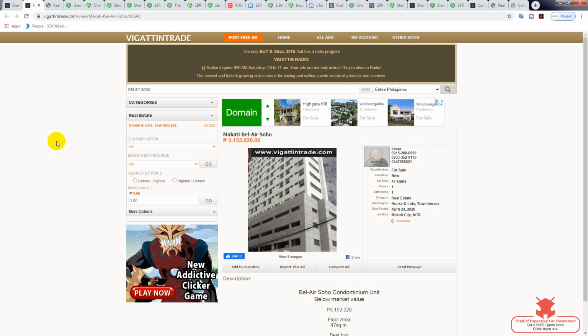Moving along, this next building, this is an absolute steal. Actually, this possibly could be the very best bargain of the night. And I know this building extremely well. It's the Mccartey Bel Air Soho. I bought a condo in this building and I still own it. And I can tell you right now, the price per square meter there is honestly what you'd expect to pay 10 years ago in 2010. Literally, and I know this because I've been monitoring this building for a long time.